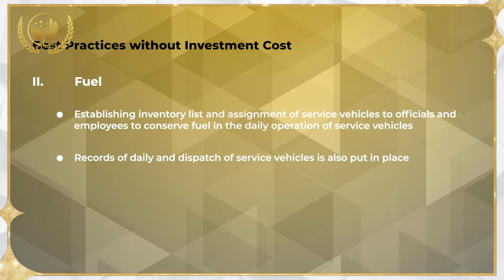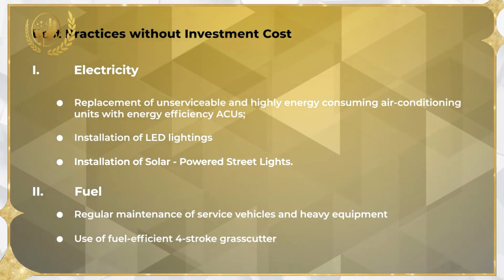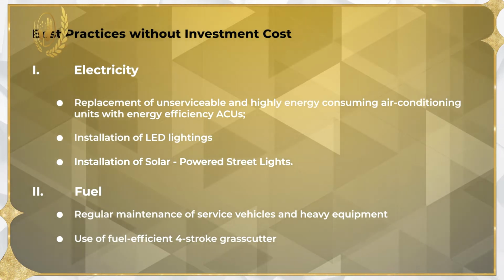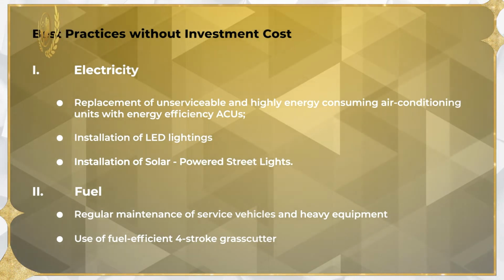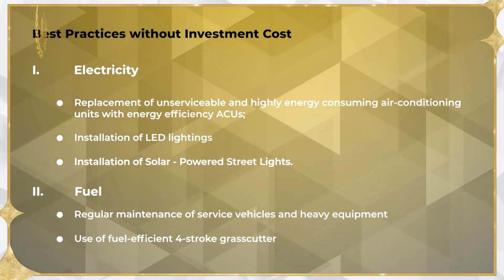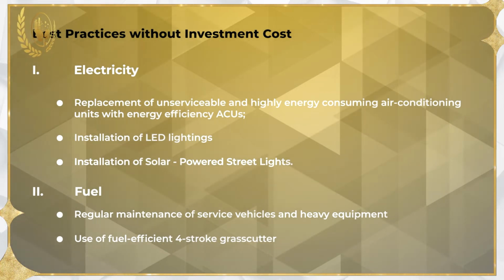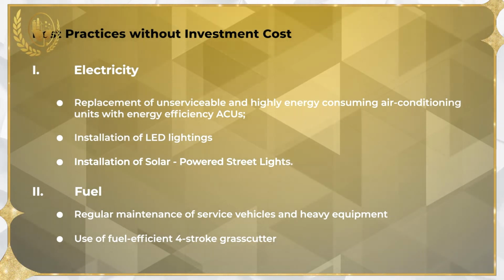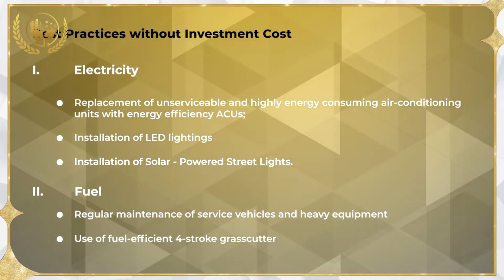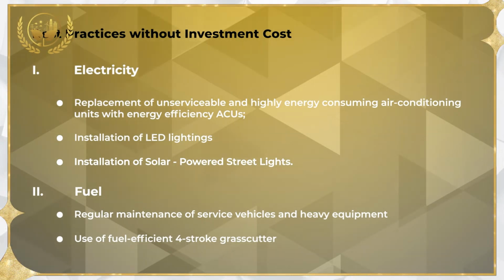Best practices with investment cost. Number 1, electricity. Replacement of unserviceable and highly energy-consuming air conditioning units with energy efficient ACUs. Installations of LED lightings. Installations of solar-powered streetlights. Number 2, fuel. Regular maintenance of service vehicles and heavy equipment. Use of fuel-efficient 4-stroke grass cutters.